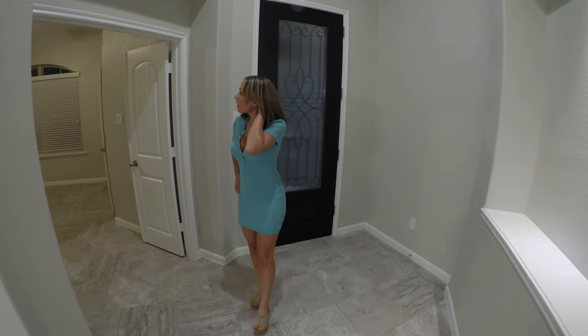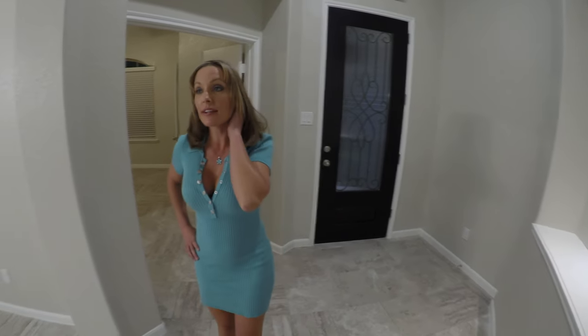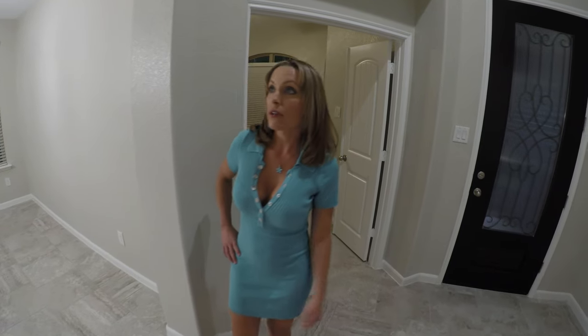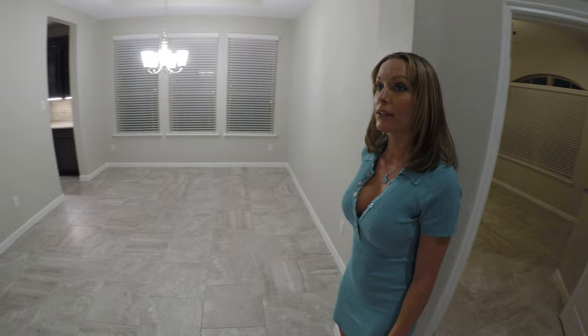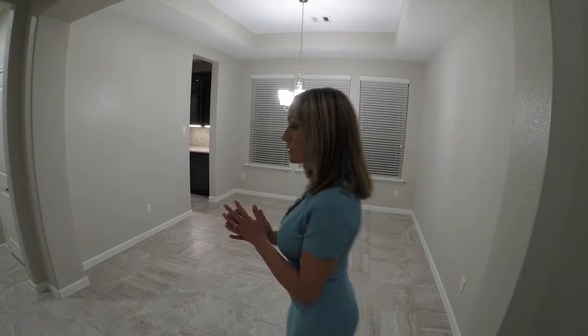In order to sell the house, we had to do a lot of work. We painted all the walls, all the trim, including the ceilings. And we just wanted you to get kind of an idea of how much space we were coming from to get to where we are now.